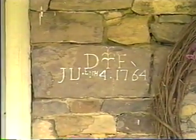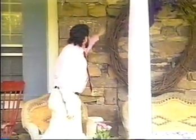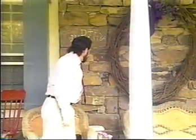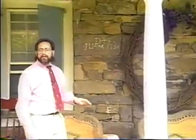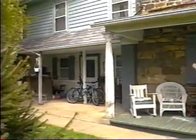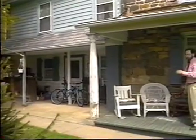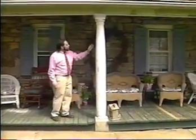The original house actually ended right here, and you can see a vertical seam with the stone corner blocks facing this direction. What's unique about Northampton Township houses, particularly houses of the mid-18th century, is a recessed porch, which is probably based on a Dutch form called the stoop. The next section of the house extends out several feet beyond the doorway.